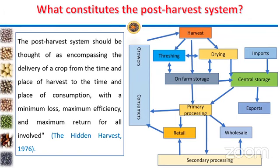Now, let's talk about the constituents of the post-harvest system. As per Hidden Harvest 1976, the post-harvest system should be thought of as encompassing the delivery of the crop from the time and place of harvest to the time and place of consumption with minimum loss and maximum efficiency, with maximum return to all involved.